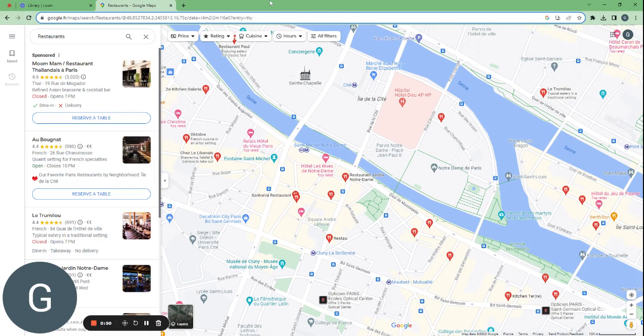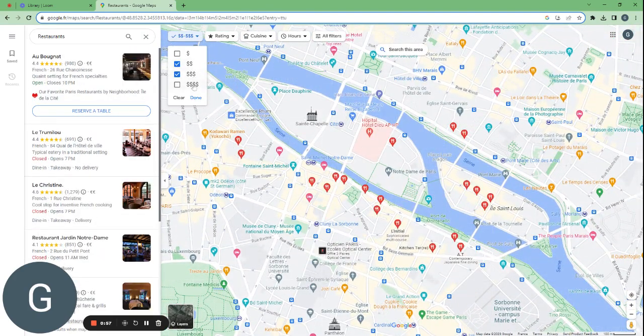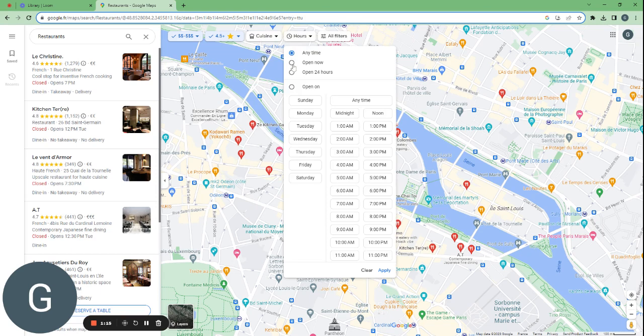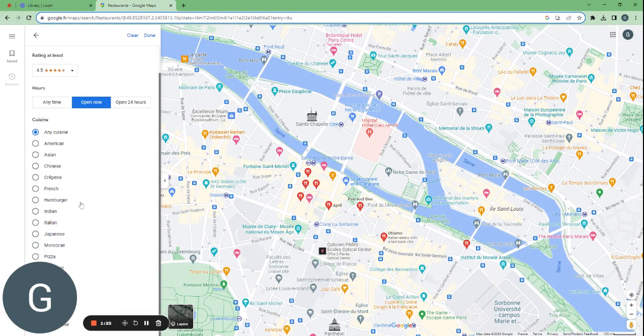Here, I can filter. So I have a filter by price. For my family, for instance, I want middle to rather expensive restaurants. Ratings, I advise you to always ask for more than 4.5, so you are sure that restaurants will be okay. Cuisine, if you have any favorite food. Hours, so I like the open now filter, so that if you want to find a place for now, it will be very useful. And then you have more filters.